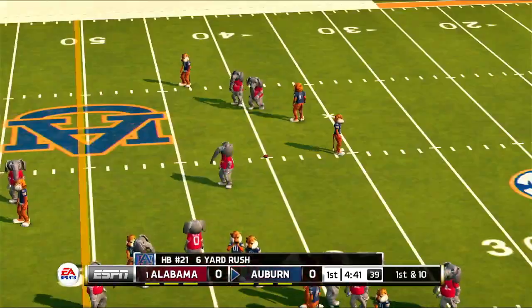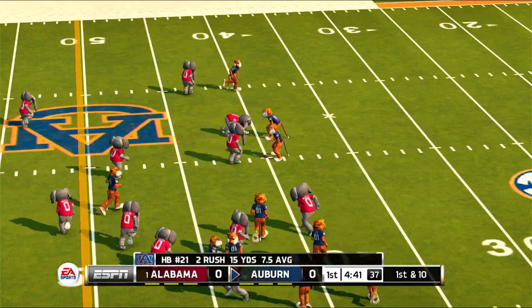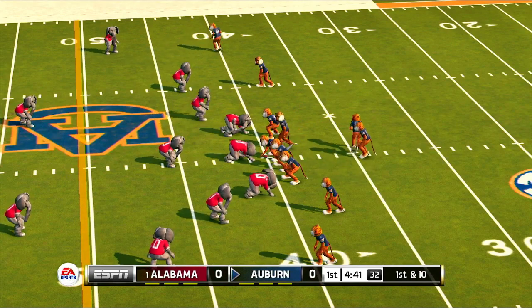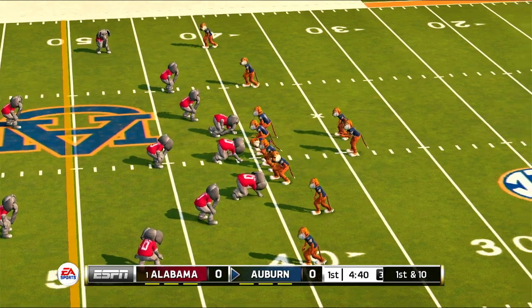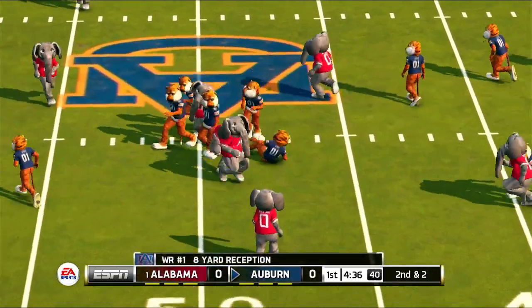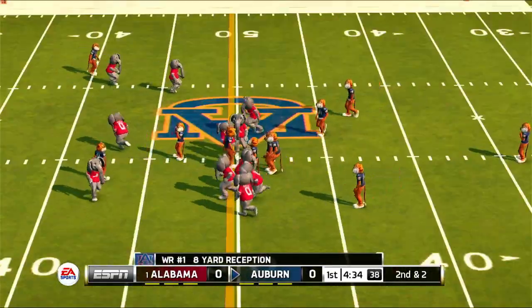Outside for a nice gain. Decent gain there on the play by the running back, and that's enough for the first. This young man ran with some purpose there and picked up 6 yards. Fires quickly, and he's got his man. They pick up good yardage that time on the pass play.